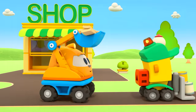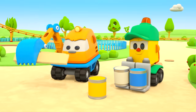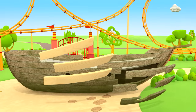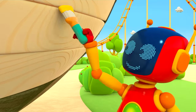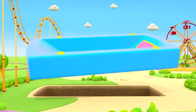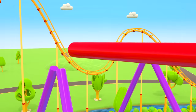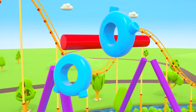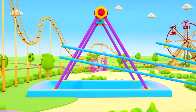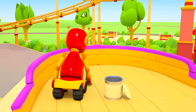The friends have brought paint, new boards, and parts for the swings. Everything is in place. Let's change the old boards for new ones and paint them. Now, let's set up a platform for the swings. Purple supports. A red crossbeam. Joints. Fittings. And some blue connecting bars to keep the boat up. Let's paint the deck. There we go.